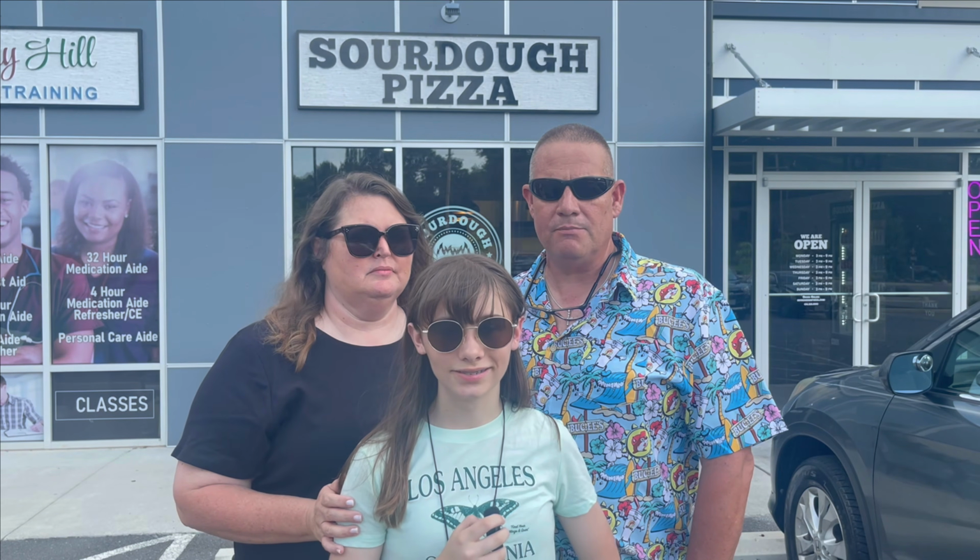But the crust, definitely a thin crust. I always love a thin crust anyway, but the pizza here, the crust was just amazing. And I think it's because it's a sourdough crust. It's something entirely different than we're used to. Would definitely come back here again. Highly recommend the pizza. All of it was delicious.